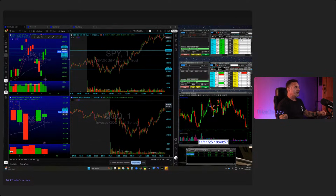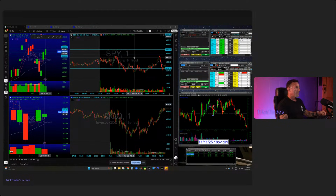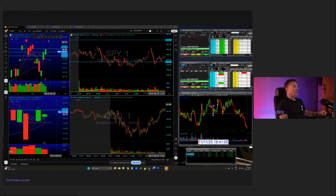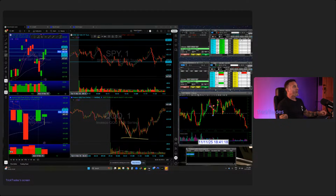And what this trade is, I'm going to move it over a little bit and zoom in. So what we were looking for on Qs was that follow through that we got down to the 20 on Qs. We wanted that on SPY. Now, we didn't get it because I was looking to get a rundown into those moving averages down below.